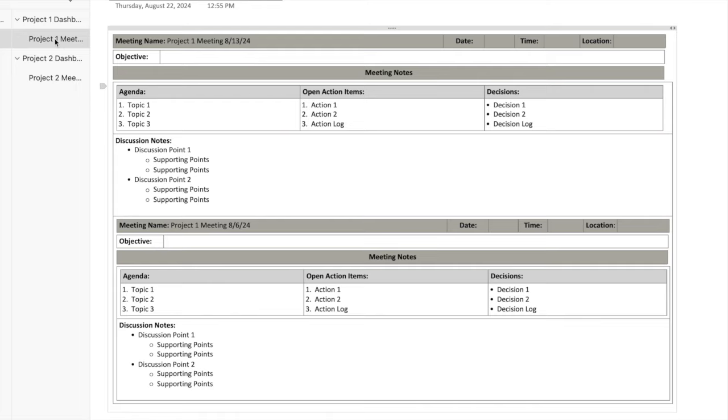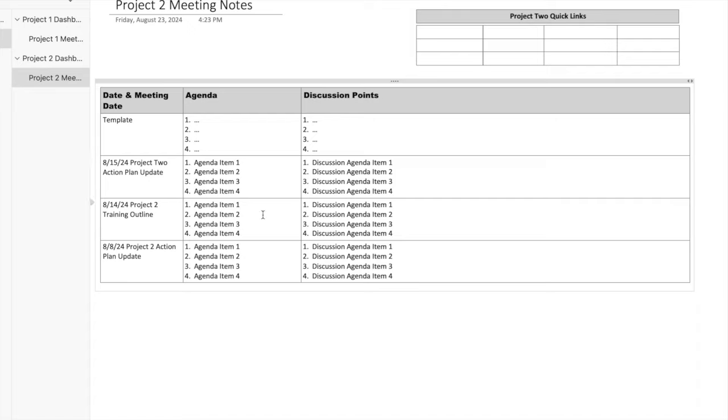Now you'll see this one here. This one I would say would be an example of a formal project, when I publish meeting minutes and all of that. This is really how I would do it. And you can see the meeting on 8/13 and the meeting on 8/16. And I just have the notes and the documents and I might link files here. So this would be an example of a more formal project I would run. And then this one here would be an example of an informal project that I would run.